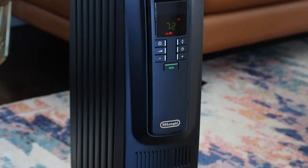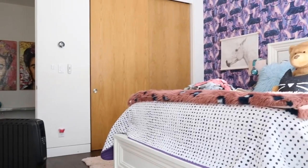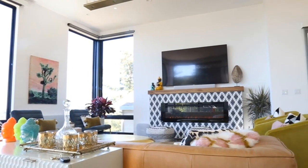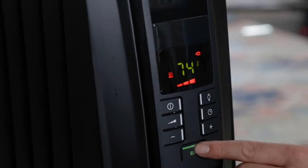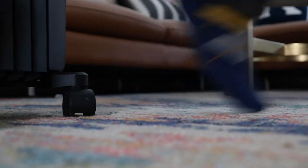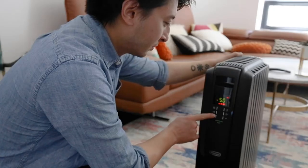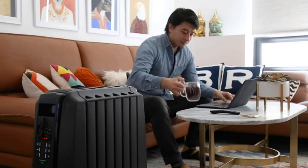Integrated handle and control panel allow you to easily operate and relocate your heater at any time during or after use. Exclusive ECO Plus feature optimizes energy consumption by regulating power flow and temperature to efficiently manage your comfort. Ergonomic portability, enjoy easy movement from room to room thanks to ergonomic front and rear handles. Exclusive smart snap wheels require no installation and are rubber coated for smooth transition between surfaces.